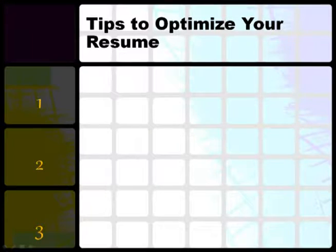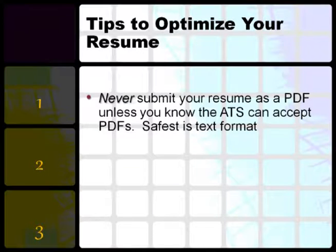So here are some tips. One tip is never, ever submit your resume as a PDF unless you have checked ahead of time that the system can accept a PDF. I've heard lots of people tell me they always submit their resume as a PDF, because they don't want anybody messing with it. I've got the format set, and it looks beautiful, and I don't want anybody to mess with it. Many, many, many of the ATS systems cannot take PDFs. So unless you can read that a PDF is acceptable, do not send it in that way.